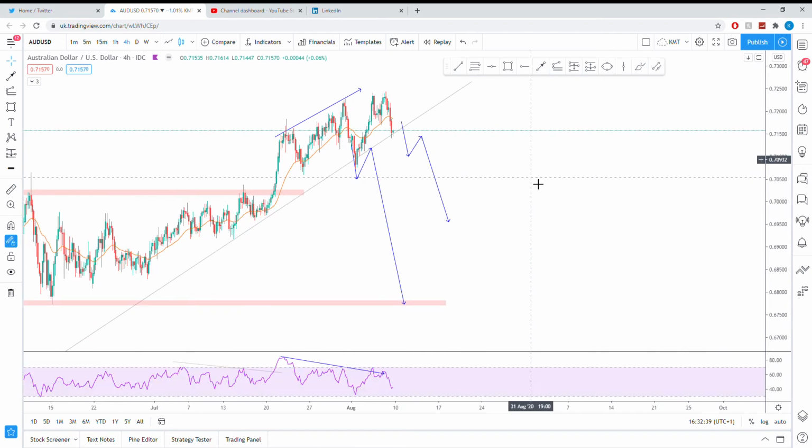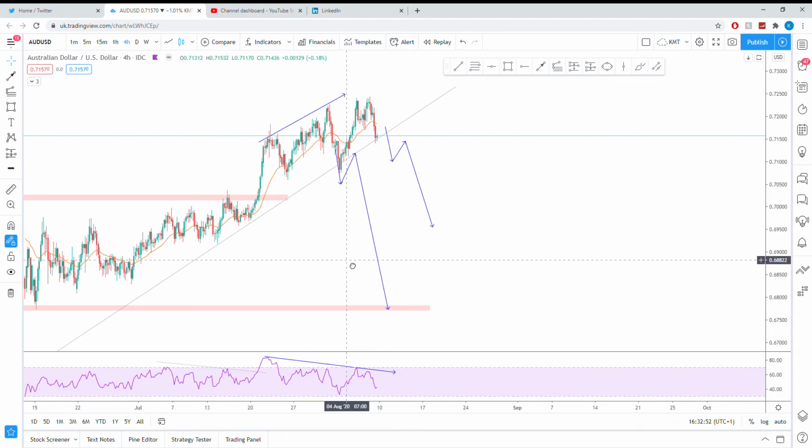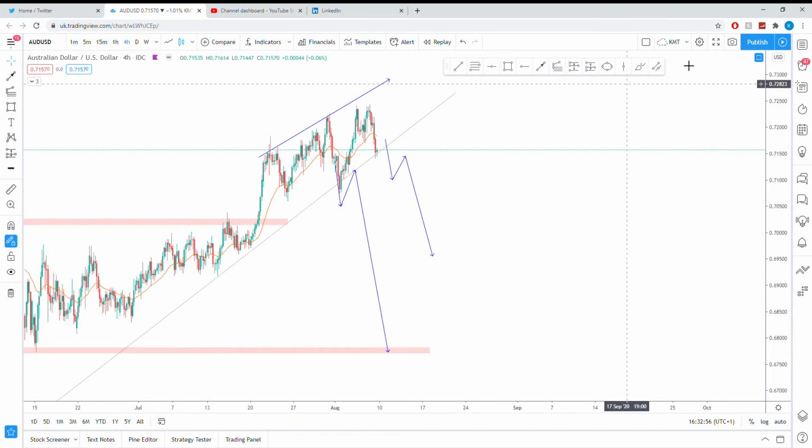If we quickly check the RSI again, if we are still losing momentum, so very slightly, we are still technically in a divergence from previous peaks. But yeah, let's just see how much of a sell-off this can push into the downside.